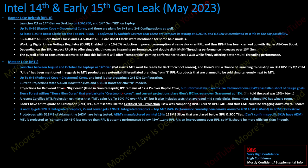That sounds a little complicated, but what that means is if you have a 45 watt Raptor Lake R, which remember is 10 to 20% more efficient than Raptor Lake, in some scenarios you're going to get about the same performance at about 22 watts or so. So yeah, this is why they want to call Meteor Lake Ultra. They think they can sell you a 28 watt Meteor Lake laptop that performs like a 45 or maybe even 65 watt Raptor Lake R laptop. And so it's Ultra, double the battery life.